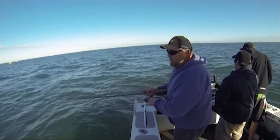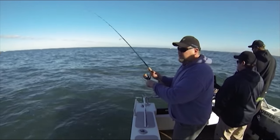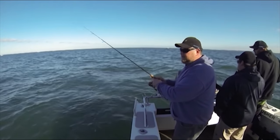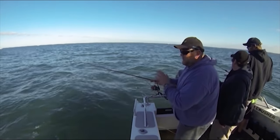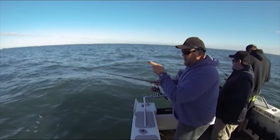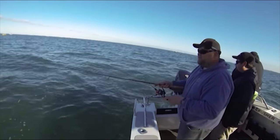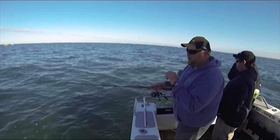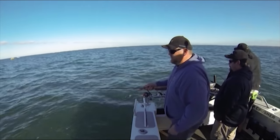This is a pilchard, so what we're going to do with this is lift it off the bottom once or twice, give it a rattle, and then let it sink again. So take some line off and watch it sink back down. This is when you watch the line. If the line gets pulled tight very quickly, you know what that is. It's a fish. And that's why we run brightly coloured line. I like the orange line. The orange PowerPro in the green water stands out.